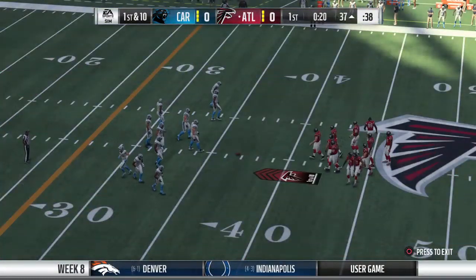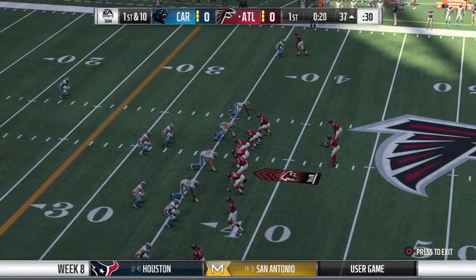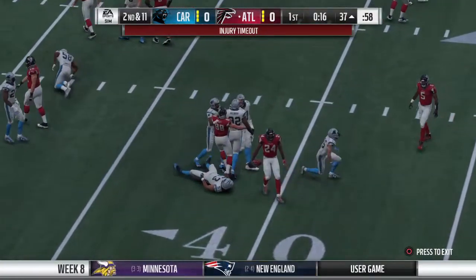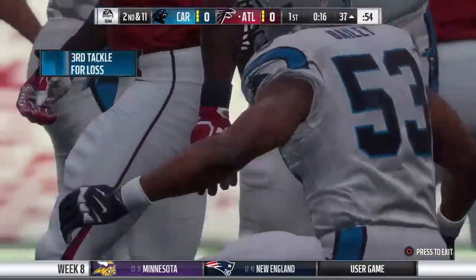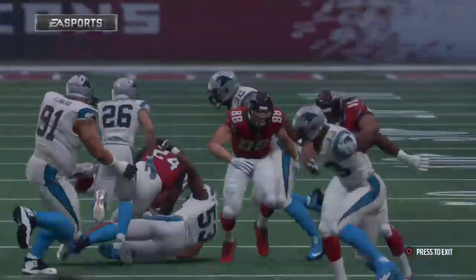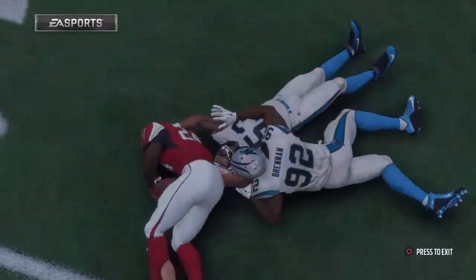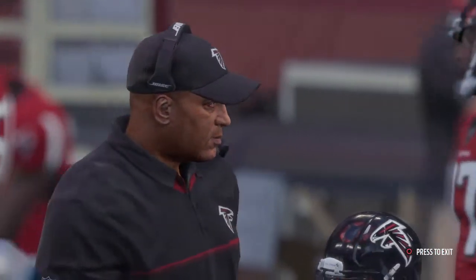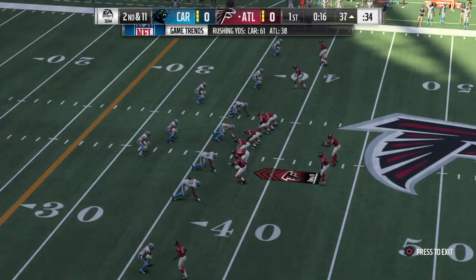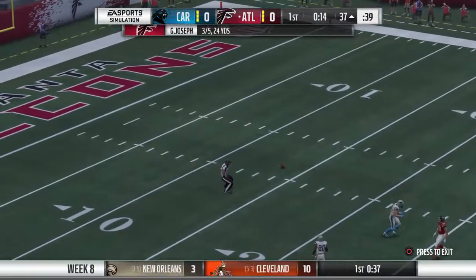And a great spot to start this drive from here. They'll run it now out of the gun. And he'll lose yardage on the play back at the 37-yard line. Looking to jam the receivers at the line here. Press coverage look defensively. To throw on 2nd down. Joseph. And this one's incomplete.